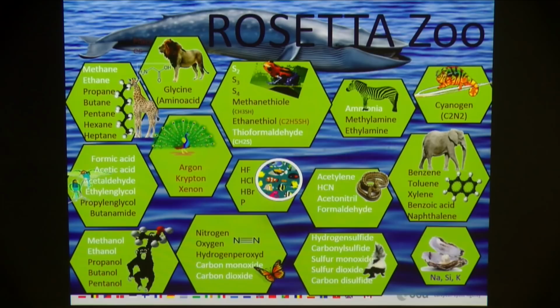And then we have the heavy ones, the elephants. We found some PAHs: benzene, one ring; toluene, with a CH3; benzoic acid; and the heaviest one was naphthalene. Methane, that's here. That's not the ring. These are the rings, and that's the chains. Cyanogen, that's a chameleon because it was always hiding in the spectrum. Then we have some non-volatiles. These are the oysters with pearls in them, like the isotopes.